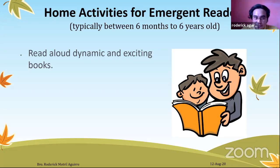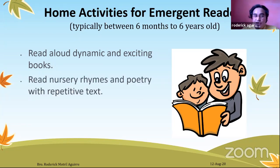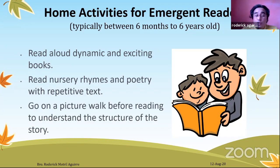I'm almost done. So for emergent readers, typically between 6 months to 6 years old, these are the things that you can do at home. Read aloud dynamic and exciting books. Read nursery rhymes and poetry with repetitive text. Go on a picture walk before reading to understand the structure of the story. So instead of engaging immediately with the book, you may want to let your kids go over the pictures, so at least the child has an idea what the story will be all about, and somehow get an idea of the sequence of the events via the pictures.